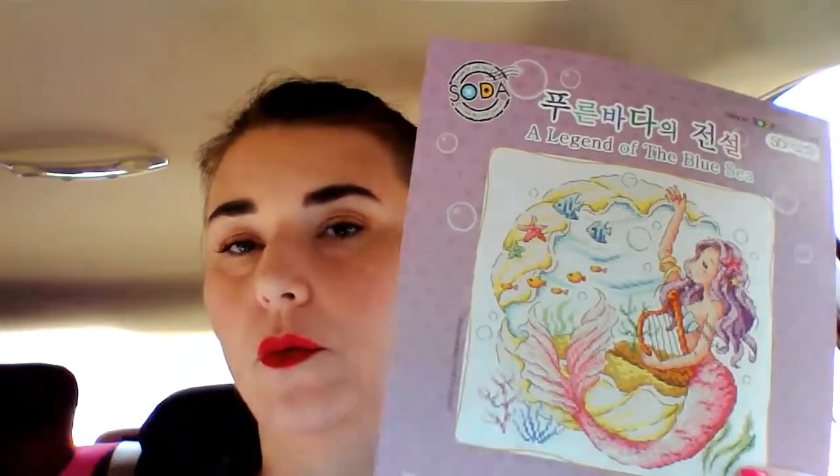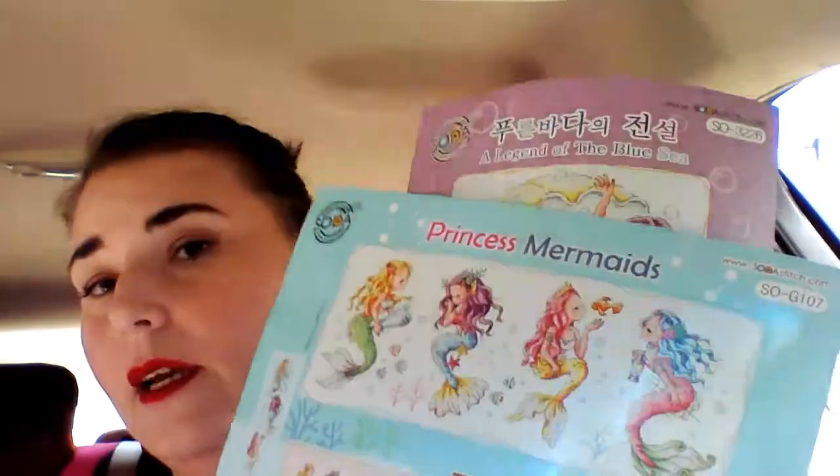Woo! And then I got a bunch of patterns because of her sale, a bunch of Country Cottage Needleworks and stuff. I got some patterns coming from her too.